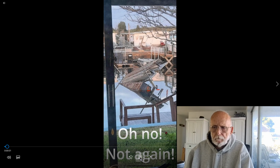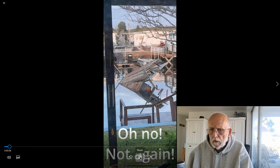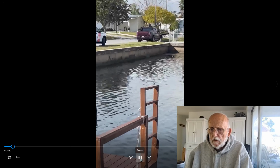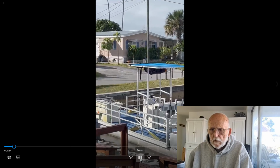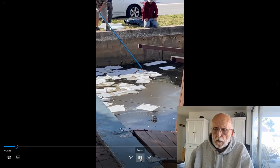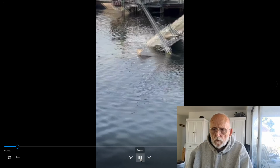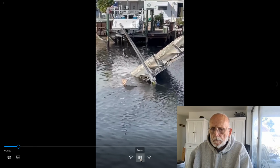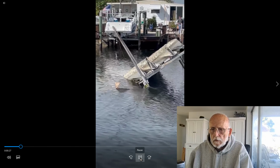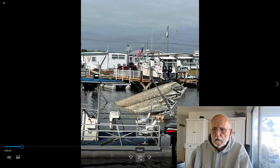This is a picture from the barge from yesterday. It's sitting there. It's a pontoon barge. There it is again, sitting there, and you can see over here floating in the canal. That's where they're soaking up oil spill. Hopefully they got it all. But that's the pontoon barge. Underneath it is the big barge.